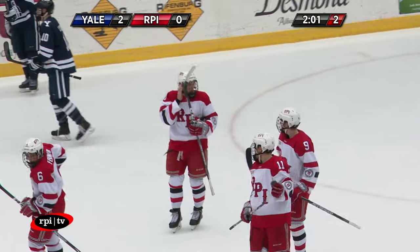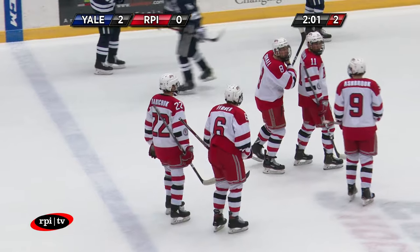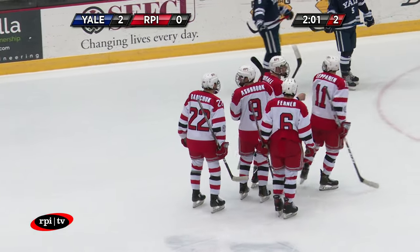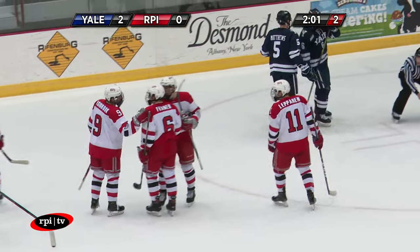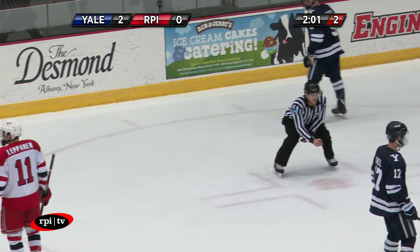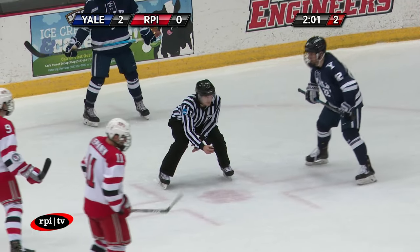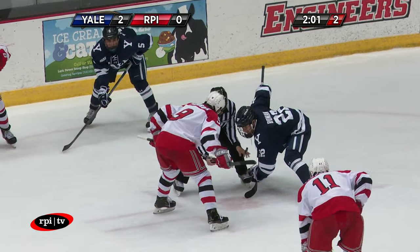2:01 to go. Bulldogs really kind of put in a move here on the engineers here late in the second period. They've really controlled the play in the last couple minutes. RPI has had trouble changing, but they're back in their offensive zone for the moment. 2 minutes left in the period. Face off in the Yale zone.